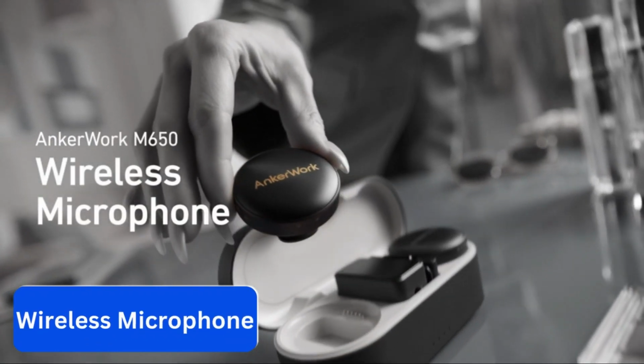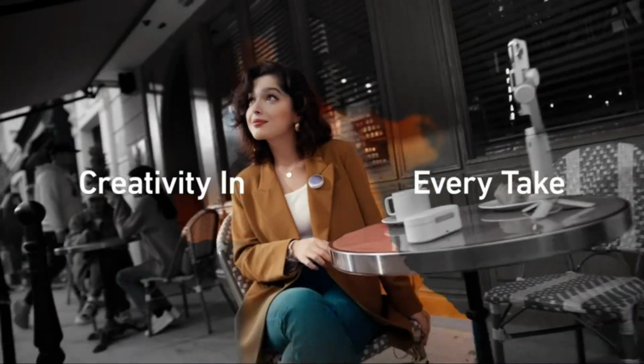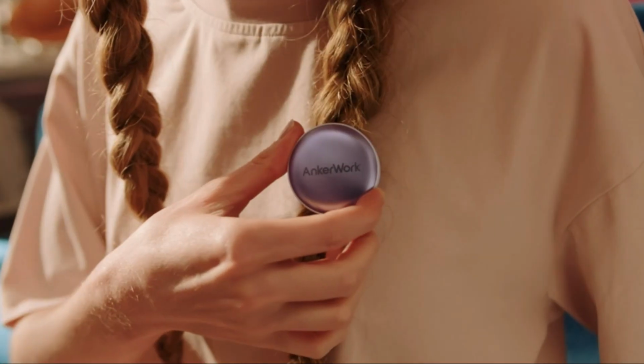Number 7. Wireless Microphone. Tired of being stuck in the studio all day? Get ready to do your creative work on the go with this wireless microphone.